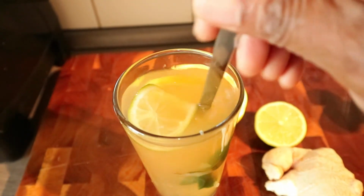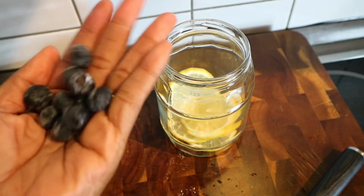Just look at that. This is a different recipe, but this is a detox tea.